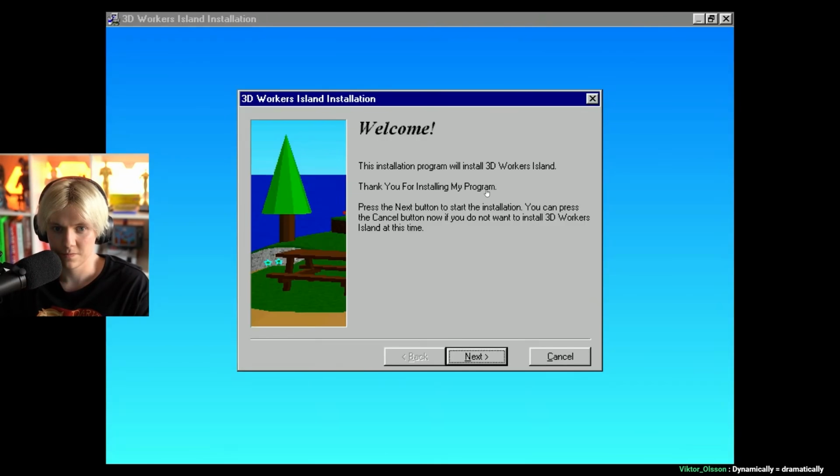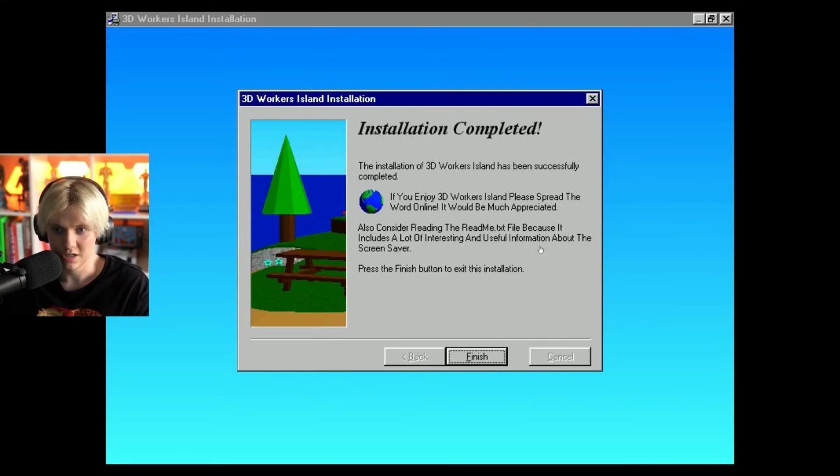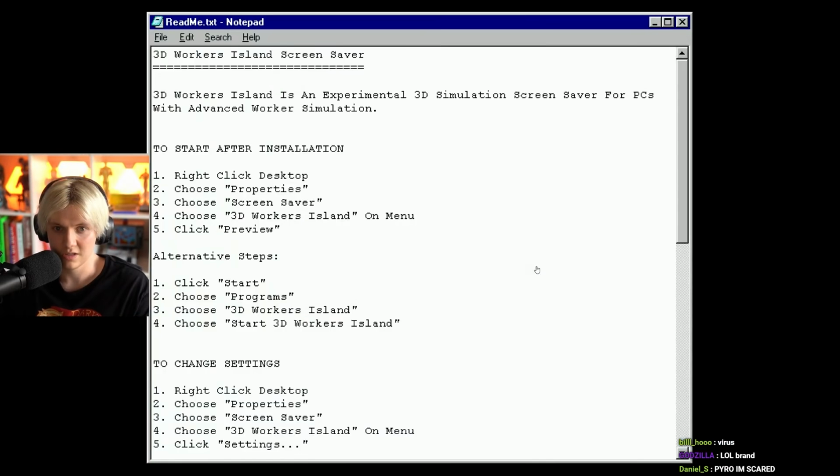This installation program will install 3D Workers Island. Thank you for installing my program. Press the next button to start the installation. We install. The installation has been completed. If you enjoy, please spread the word online. Also, please consider the text README file. 3D Workers Island screensaver. It's an experimental 3D simulation. Right-click desktop. Choose properties. Screensaver. Preview.